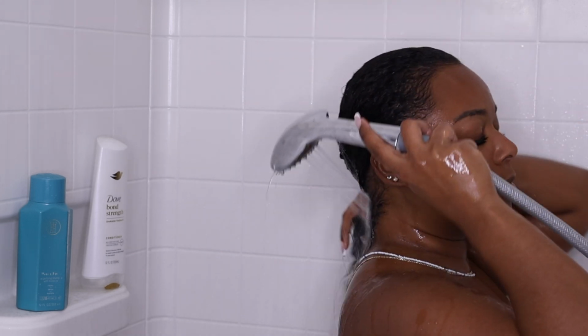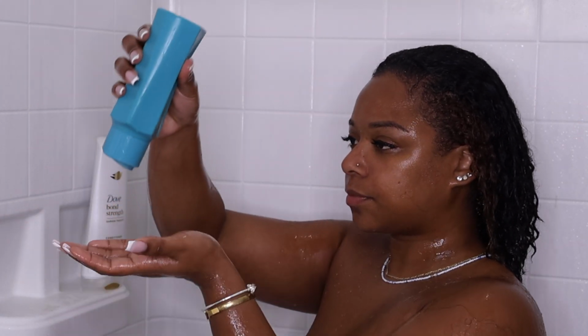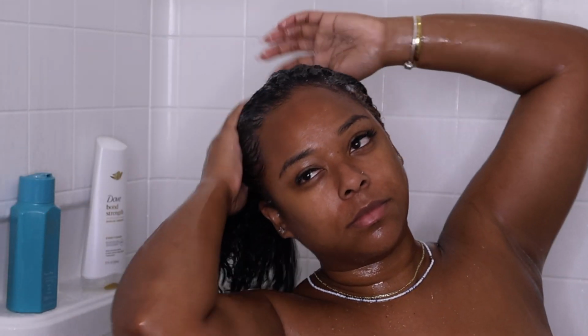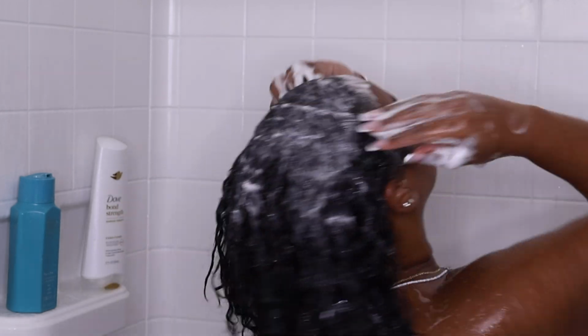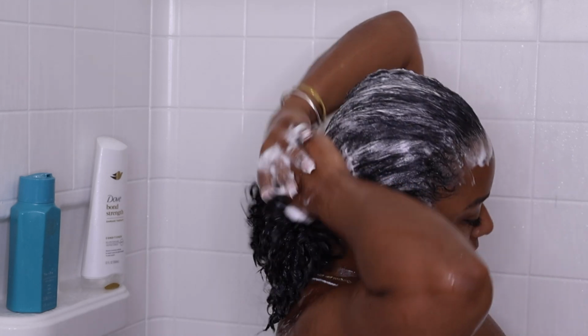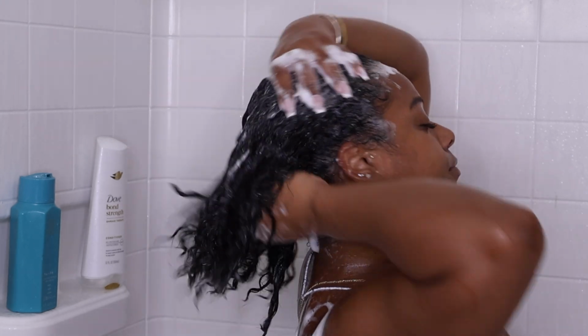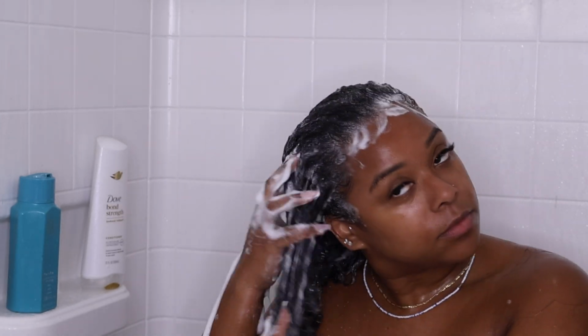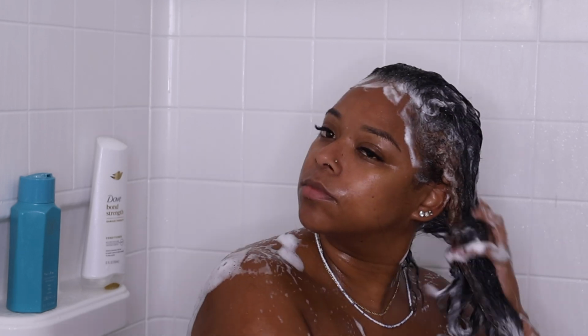I actually ended up going in with this Honey Fresh Clarifying Shampoo by TPH by Taraji. And I really love this shampoo simply because it clarifies and adds moisture at the same time. Because I had a protective style in my hair, I really wanted to make sure that my strands were clean, my scalp was clean, but I didn't want my hair to feel stripped of any natural oils or anything like that. So this shampoo guaranteed that I got a really refreshed and nice wash.